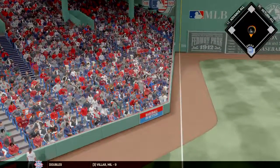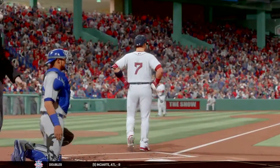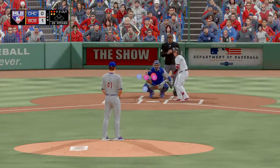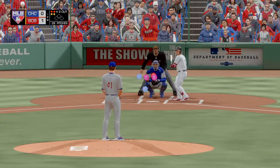And this is pulled, fouled, as he was way out in front there. Well, he fouled that breaking ball off a little bit early. Timing not quite there. Had a fastball to pitch before. He just got out in front of that breaking ball.